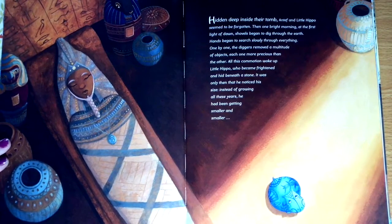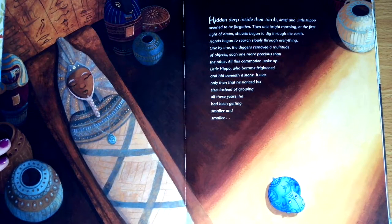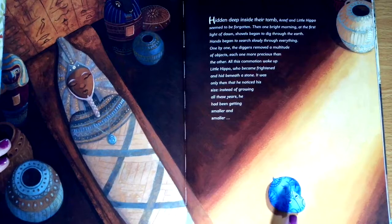Then one bright morning, at the first light of dawn, shovels began to dig through the earth. Hands began to search slowly through everything. One by one, the diggers removed a multitude of objects, each one more precious than the other. All this commotion woke up Little Hippo, who became frightened and hid beneath a stone. It was only then that he noticed his size. Instead of growing all these years, he had been getting smaller and smaller.